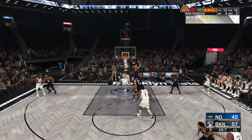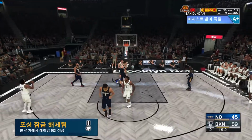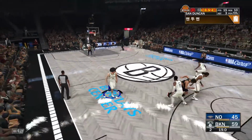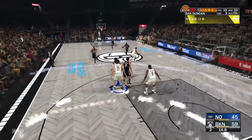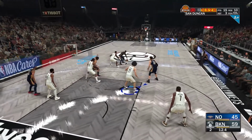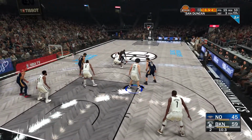Here's Duncan. That's good, and a nice assist from Durant. KD's got his 3rd assist on the night. They're scoring boatloads of buckets. It's raining buckets from inside. Holiday against LeVert.